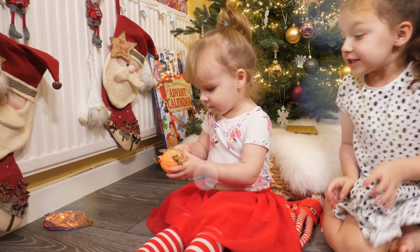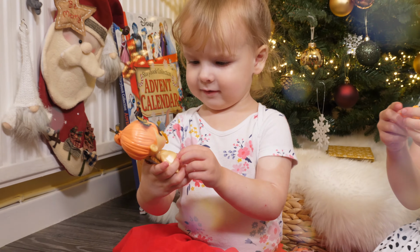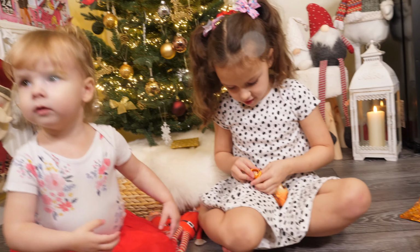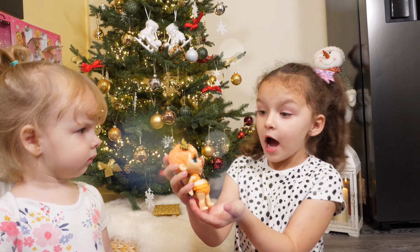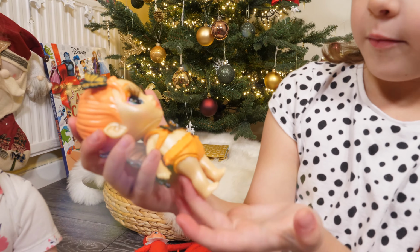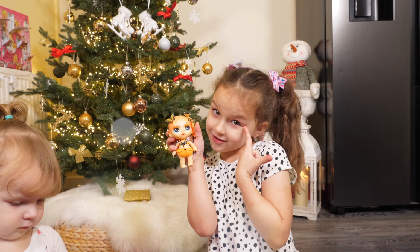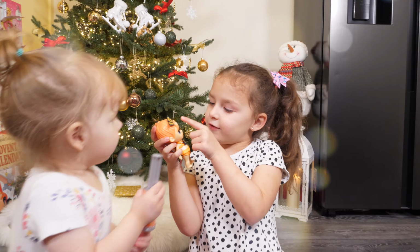Oh my gosh, it's so cute! Let me see. Do you want her dress, her things on? I'm just gonna dress her because my sister doesn't know how to do that. Look how beautiful she is, and look at her pants and shirt, and she has eyelashes like mine, and it feels real.